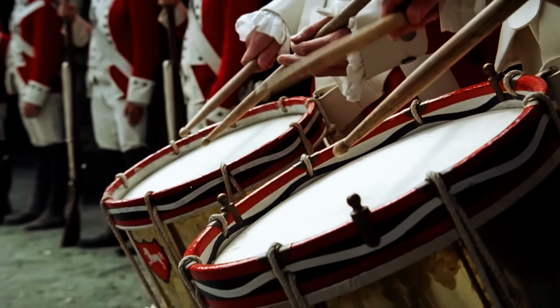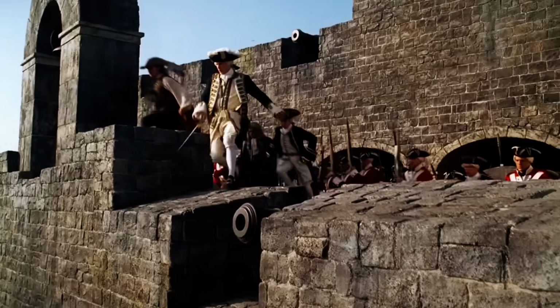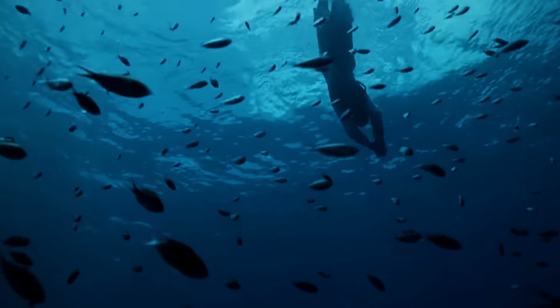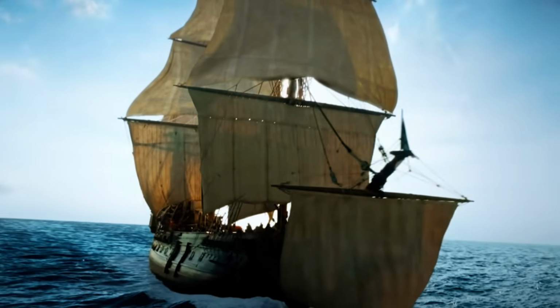Now you're the one being led to the gallows. Suddenly, you break free and jump into the sea. I hope you're a fast swimmer, even with your hands tied. Brutal pirate torture used to be the norm back in the day, but can such cruelty ever be justified?